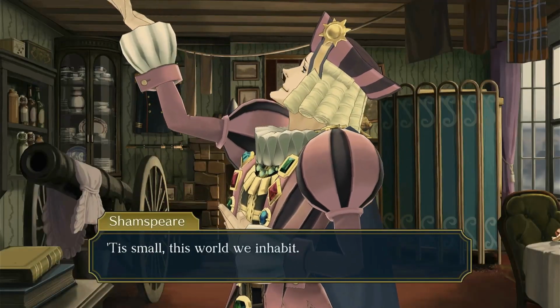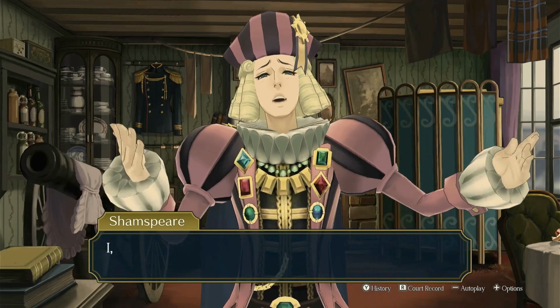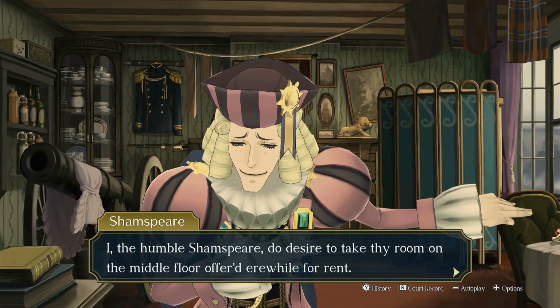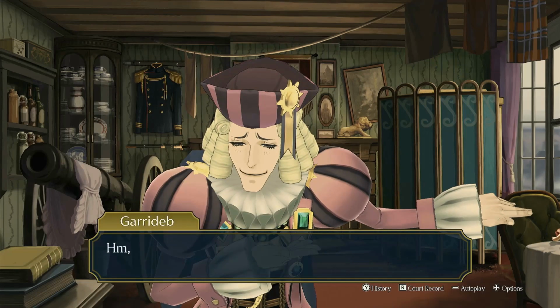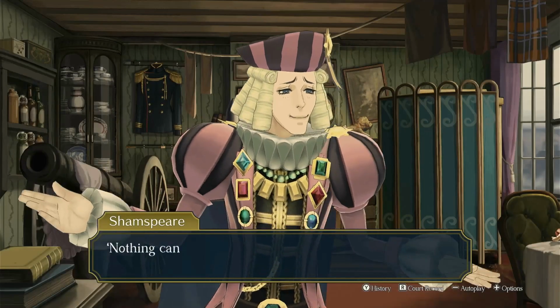'Tis small, this world we inhabit. Prithee, landlord, hear my request. I, the humble Shamspeare, do desire to take thy room on the middle floor offered erewhile for rent. Terribly sorry and whatnot, but that won't be possible. I already have a lodger on the middle floor. Ground floor is vacant, though.